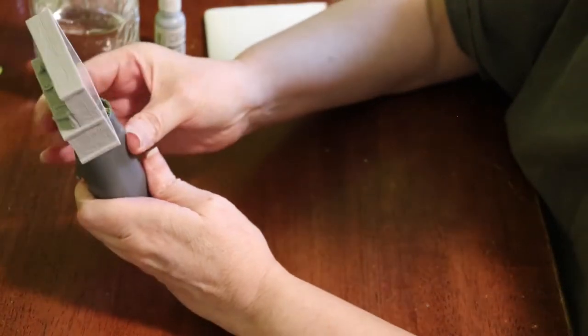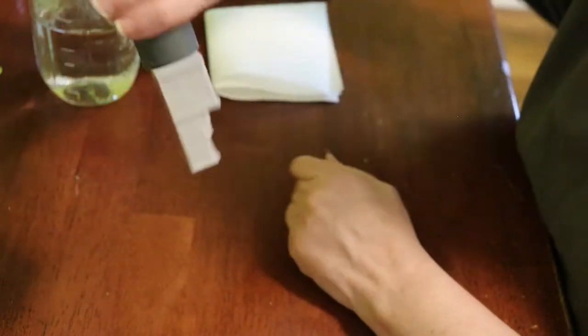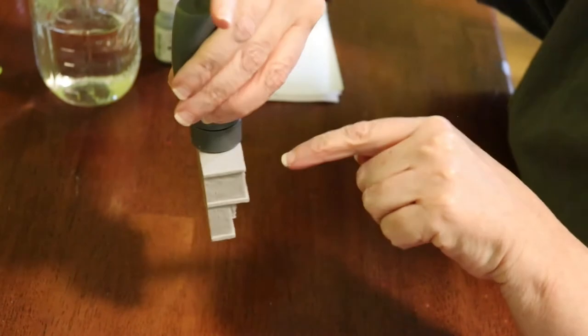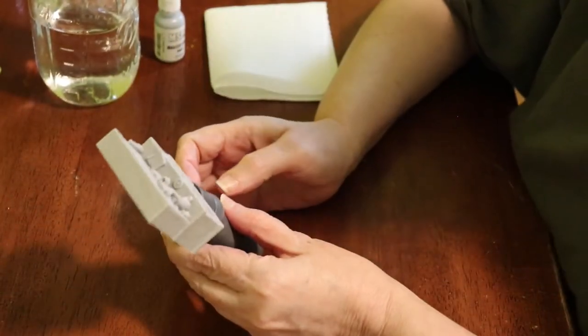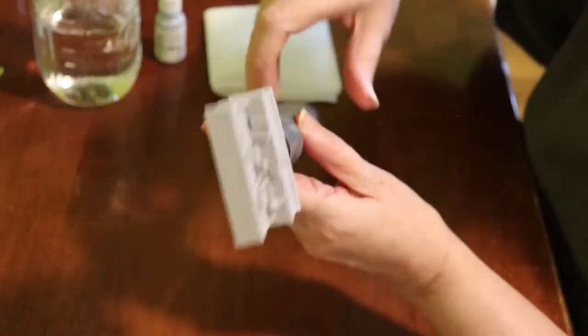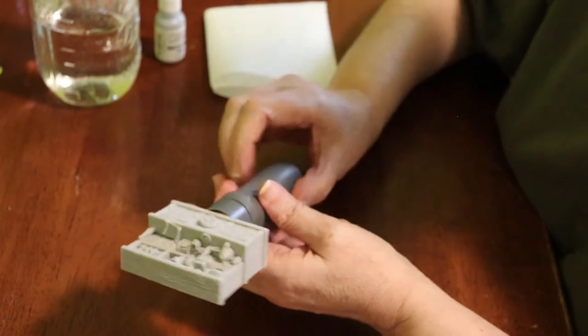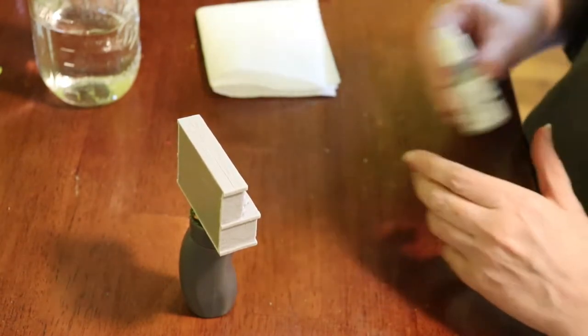And then this swivels so that you can turn it around. You can hold this upside down, which is more useful if you're painting a mini that's not just flat on the bottom. Like if you're painting a tree or a fighter or something, you need to get under robes or armpits, things like that. It makes it a little bit easier to move these around. So let's go ahead and prime this.